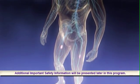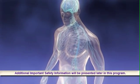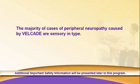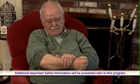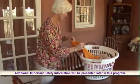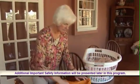In patients with multiple myeloma, peripheral neuropathy can result either from the disease itself or from treatment. The majority of cases of peripheral neuropathy caused by Velcade are sensory in type, meaning it causes some tingling and a loss of feeling. But neuropathy can affect motor nerves as well, and this may result in weakness.